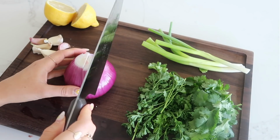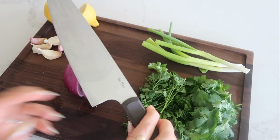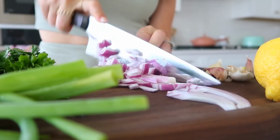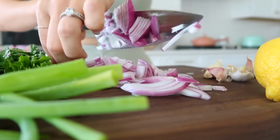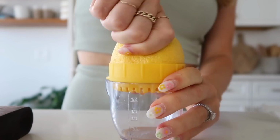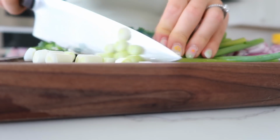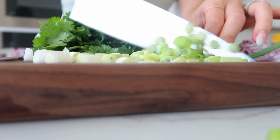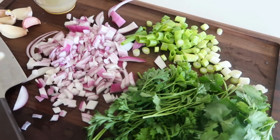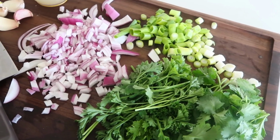I'm cutting with the everyday chef's knife now, and it is amazing. Just such a great essential knife that you can use for so many different things. I also love how this cutting board doesn't slide around as I'm chopping, because I've had that as a problem in the past, but this one stays nice and put.